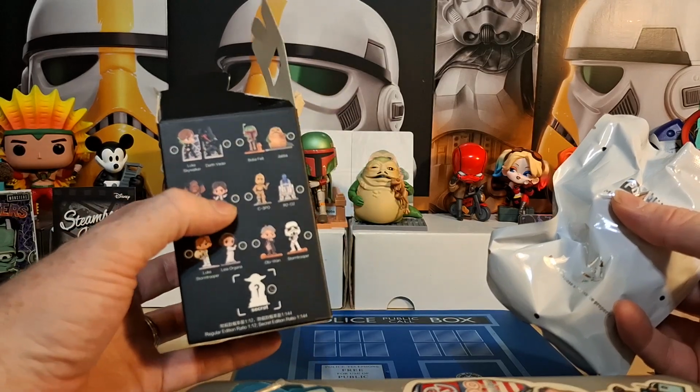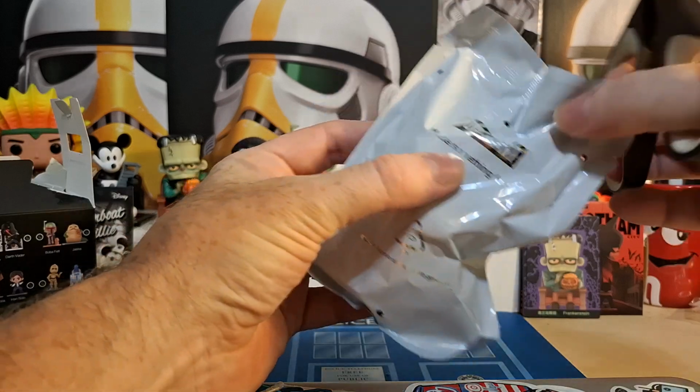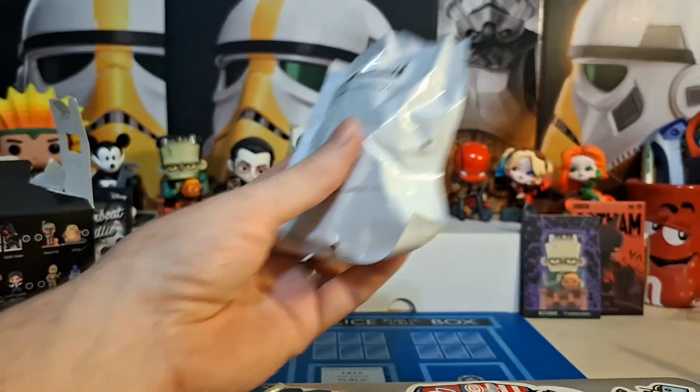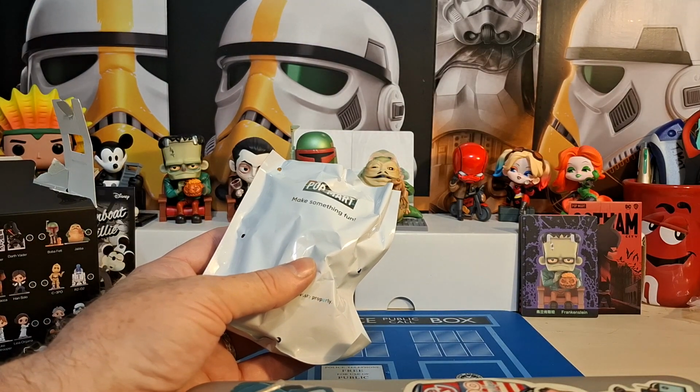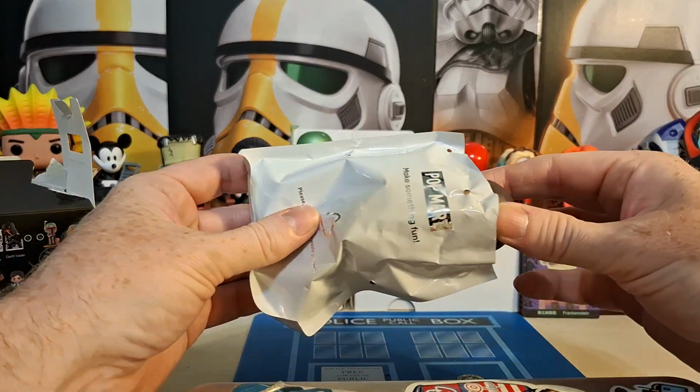I'm guessing... I'm hoping it's a Han Solo. If it's a Han Solo, then we got 3 out of the 4 that I would have been absolutely just dying for. I know before I said I wanted the Stormtrooper too, but honestly, a Chewie and a Solo, along with these 2, would just be awesome. So who do we have?